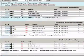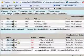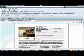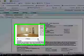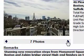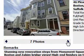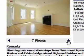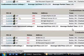What went under agreement? We got 4 properties. Relatively quick. The longest one took 256 days, and that was the property for $575, and it's a new renovation, complete with wet bar and spectacular skyline and Boston views, which is pretty cool. No parking here, but it is a 2.5-bedroom, 2-bath, 1,100 square foot, and that took 256 days.